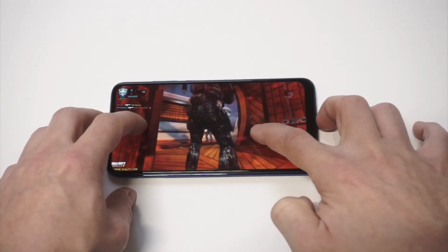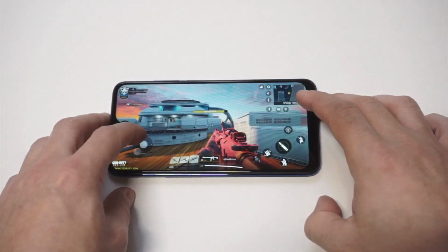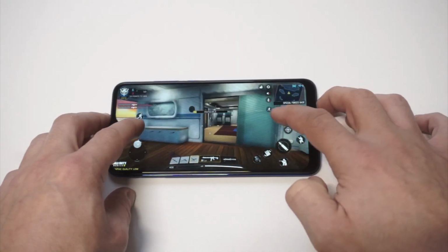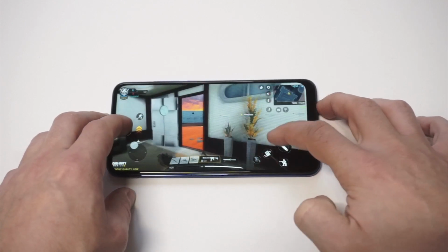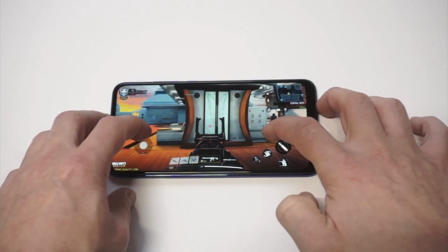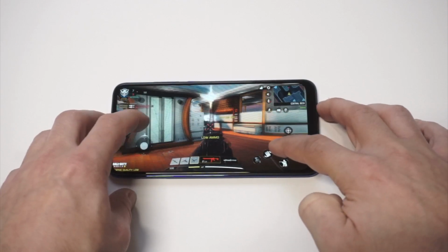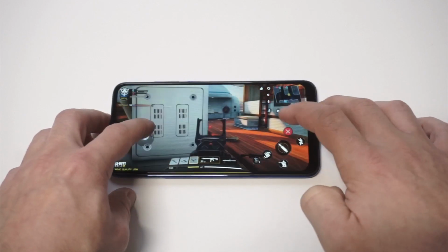Did I not get that kill? That looks like somebody got me from behind right there. Kind of annoying. I'm used to playing a controller with this game. It's been a while since I've actually finger tapped my way through. That guy should have had me. Oh, double kill. Double kill.